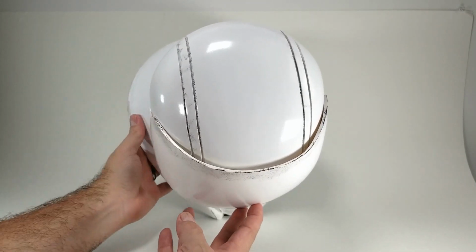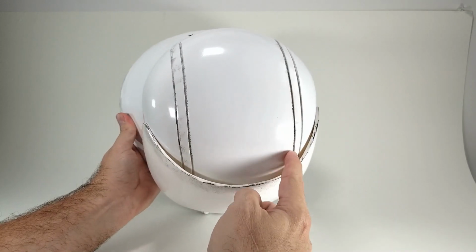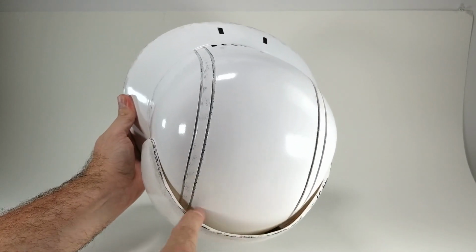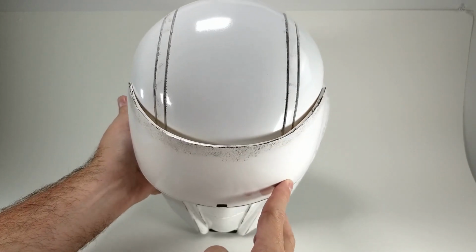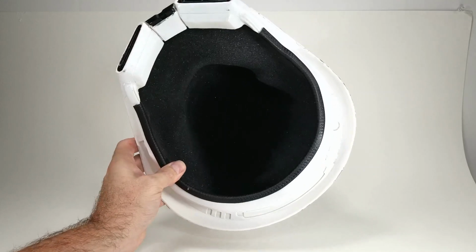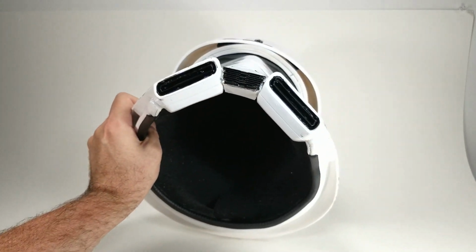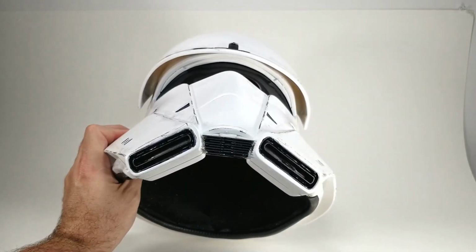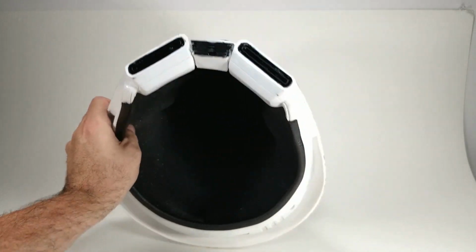There's the top of the helmet, as you can see, nice and smooth, no imperfections. There's weathering in there. The visor, not too bad up top there, looking really good. And the inside of that helmet is completely padded. Look at that, that's just beautiful. Underneath here, you can see the detail that he's placed on the vents at the bottom of the helmet as well. Just an absolute thing of beauty.